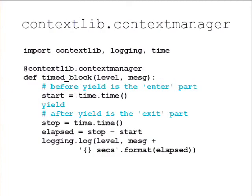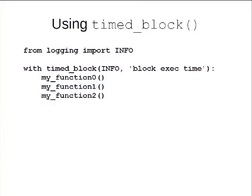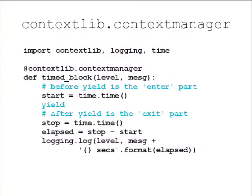So I explained that to show you that you can make your own context manager using this contextlib.contextmanager function, which is a decorator. You just write your function that you want to be a context manager, and you put the keyword yield into it, and whatever you put before the yield will be the start method, and whatever you put after it will be the exit method. So this one here records the start time, records the stop time, and writes to the log with elapsed time.